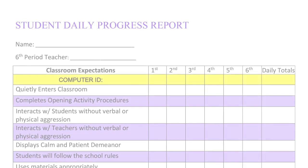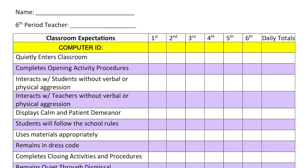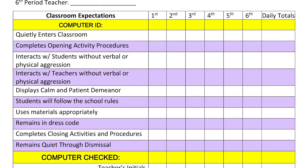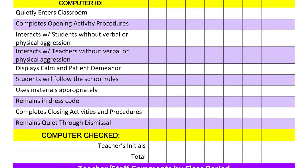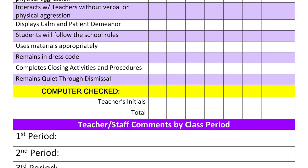The morning check-in should be quick, usually 1 minute. The student will receive a daily progress report, or a DPR, each morning during check-in. The school-wide behavioral expectations are built into the DPR. Remember, the DPR is not individualized to each student. It is based on expectations of behavior for the entire school.